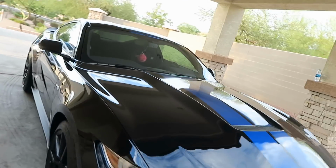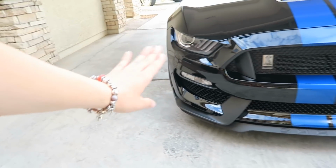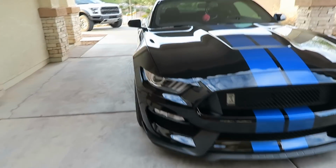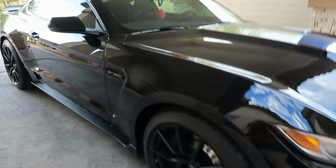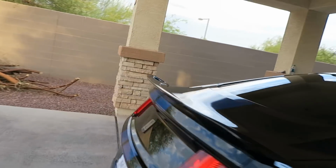And maybe I'll change the fog lights. I think these are yellow, so maybe I'll change them to white. I think that's pretty much what I'll do in the front. I'm keeping the same rims. I really love the rims. Yeah, I think that's pretty much it.